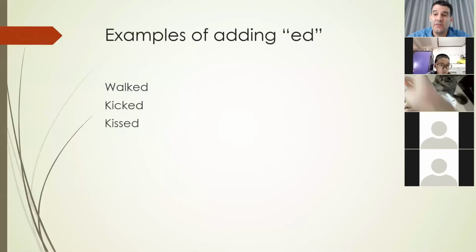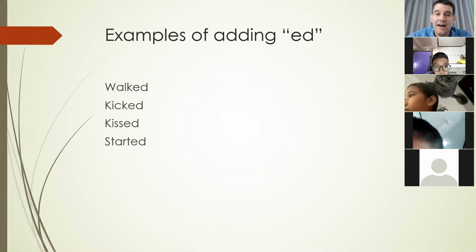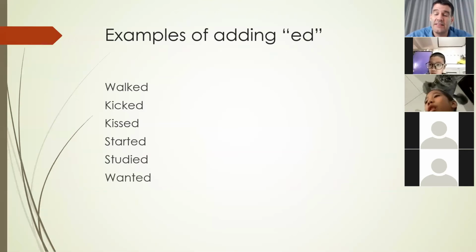Okay, so if it ends in an S sound, then the ending will not sound like ed, it will only sound like D. So kissed, not kiss-ed. Now if it ends with a T, then we will say the ed sound. So started. If it ends in a Y, studied, not study-ed. Again, you will say the ed for wanted. So as maybe you can hear, if it ends with a T, you will say started, wanted. But the other ones you do not say like that.